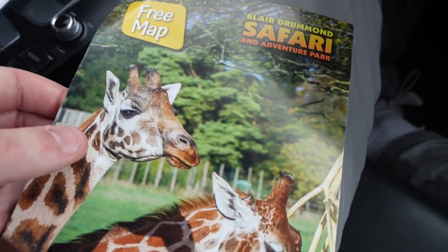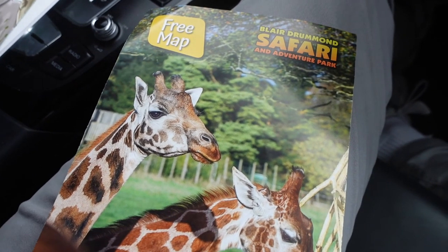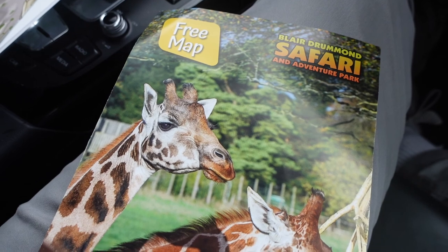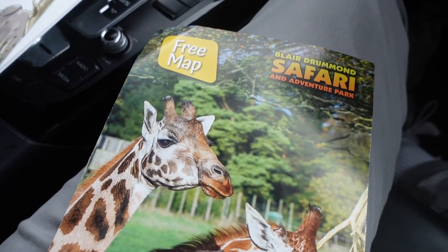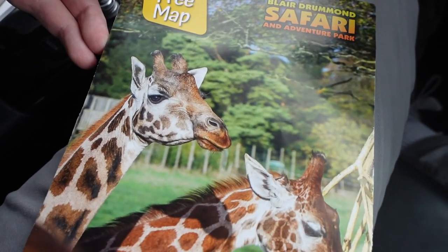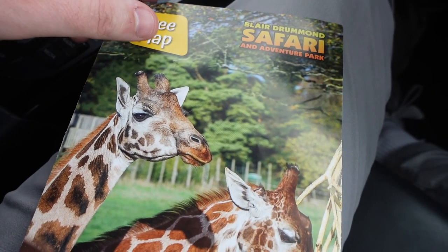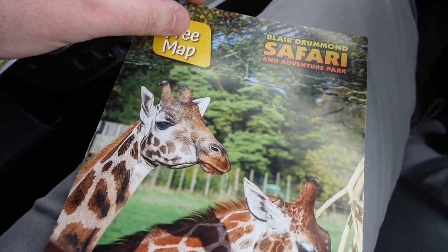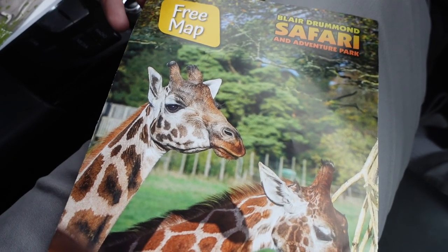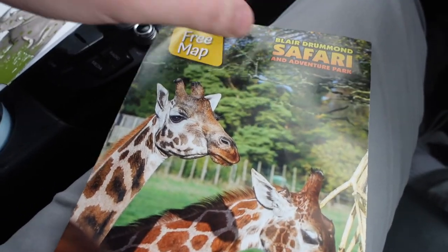I am actually a member. I paid for the membership, must have been July last year maybe, and I think off the top of my head it was £45 give or take for the year. This is the first time I've managed to use it. So I went online, booked today's date a week in advance, and turned up. They email you your ticket, you scan the QR code at the drive-through ticket booth, and that was it. Easy as that.